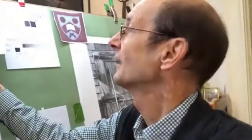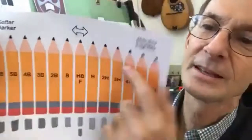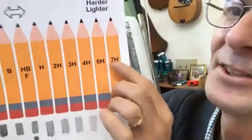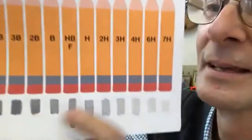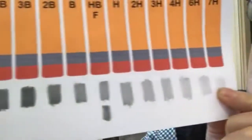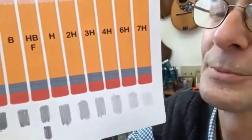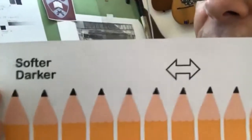So I think I sent this to your computer, but these are the pencils I use. They go from 7H, which is a very hard pencil, to a 6B. And you can see the harder the pencil, the lighter the color it makes. So that kind of gives you the whole range of colors you can make, the tones. They call it values, which you probably learned, dark to light. And so this is the lighter, and that goes to the darker.